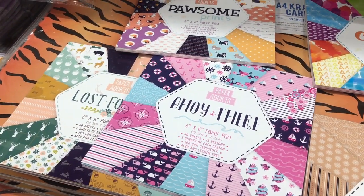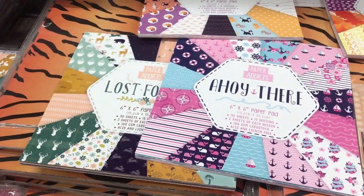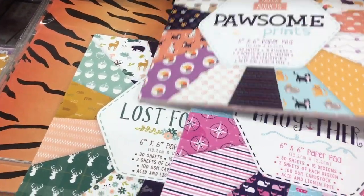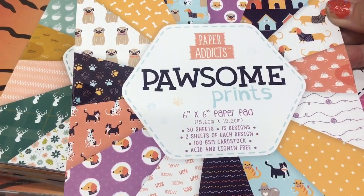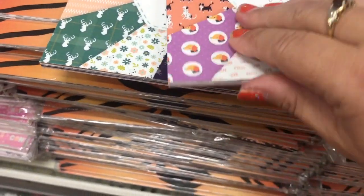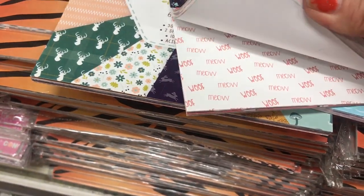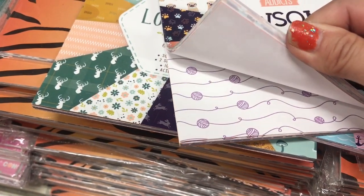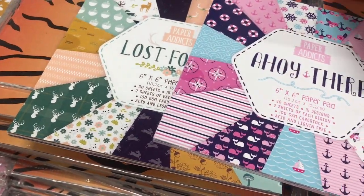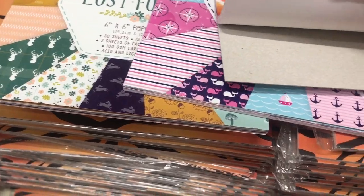Right, I was just coming along the stationery. There was nothing new. I've come to the crafts and I have actually found some new booklets I haven't seen before. So we've got this horse and prints. I think these are all very cute. I said it's been a while since they've had anything different in. I haven't seen this one before.